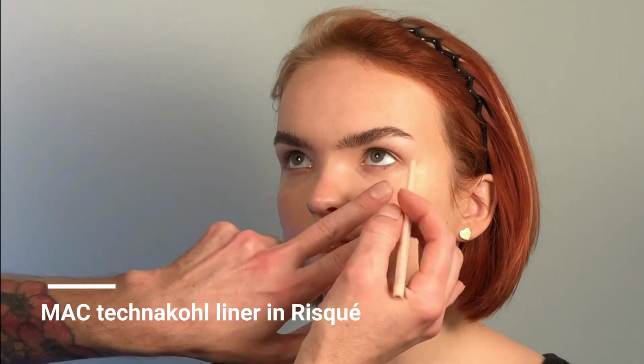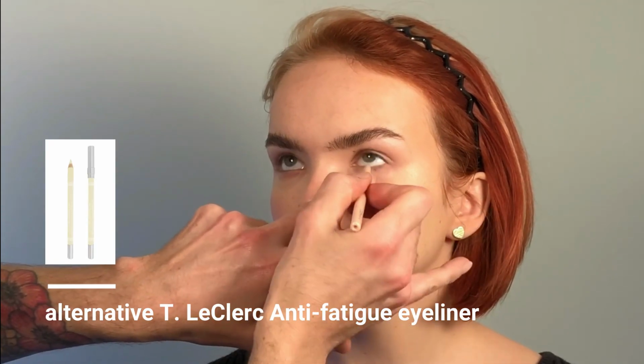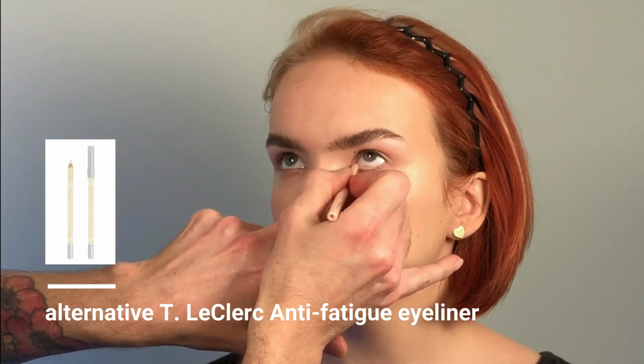On the waterline, I've chosen to apply a good layer of a nude smudge-proof eye pencil. I want to make sure the models are looking very fresh and awake.